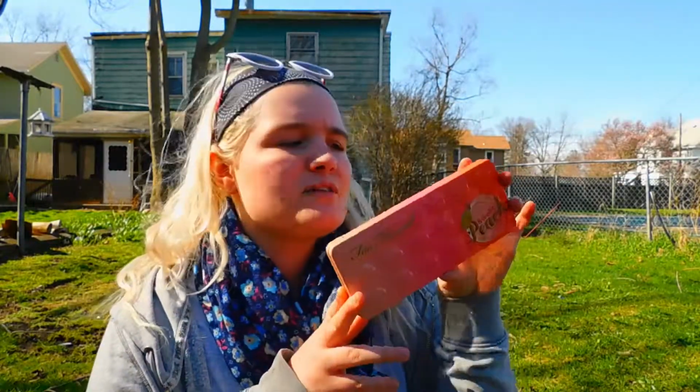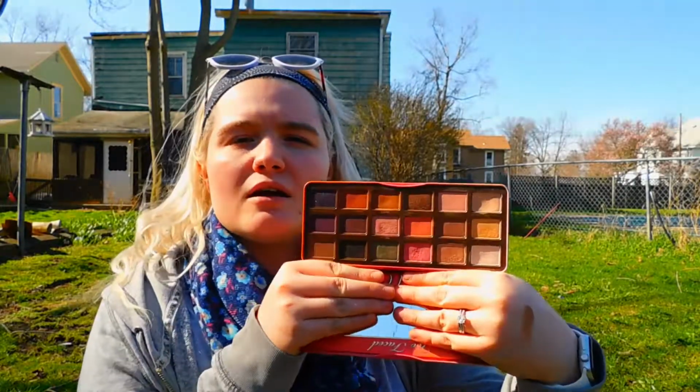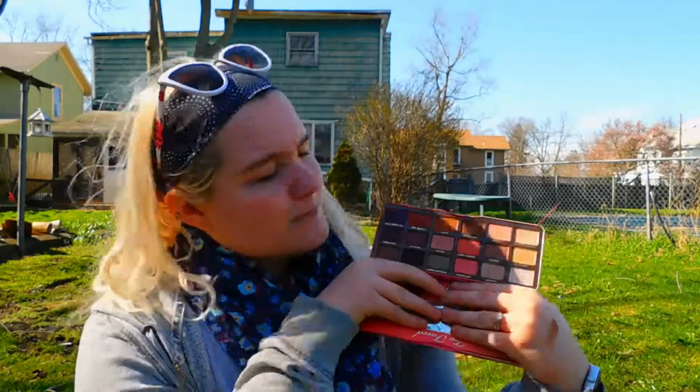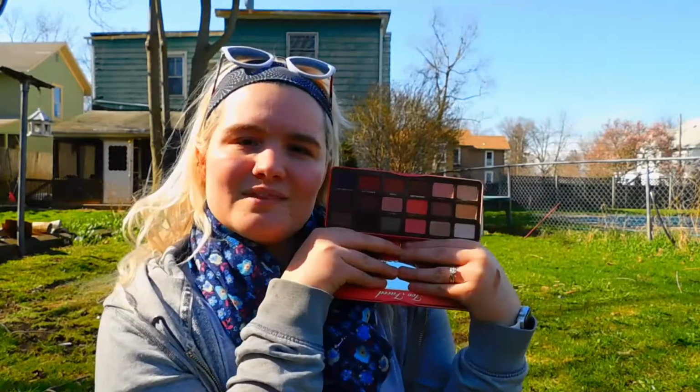Alright, and last but not least, I have the Too Faced Sweet Peach palette, which I love using in the springtime. And it smells like peaches. But yeah.